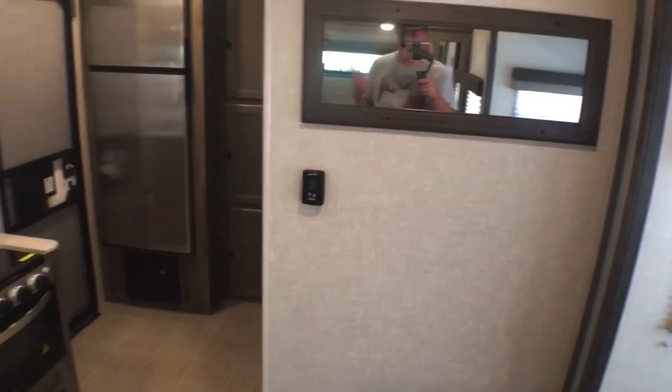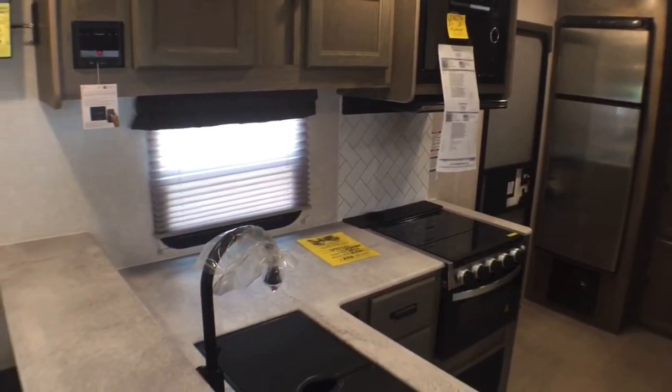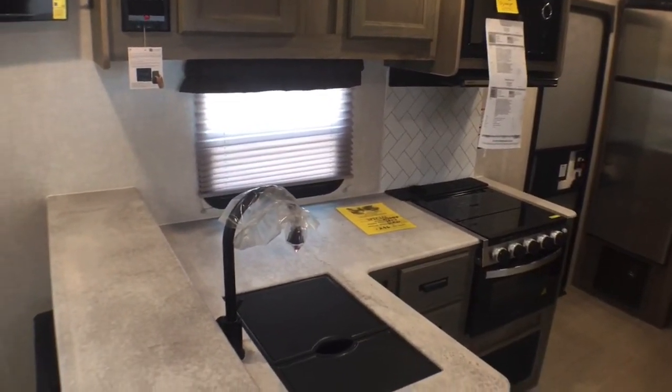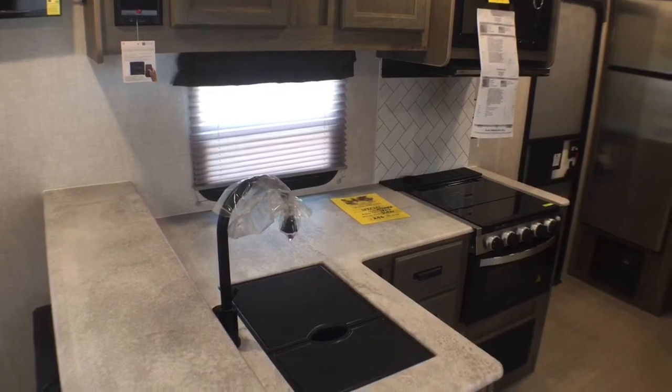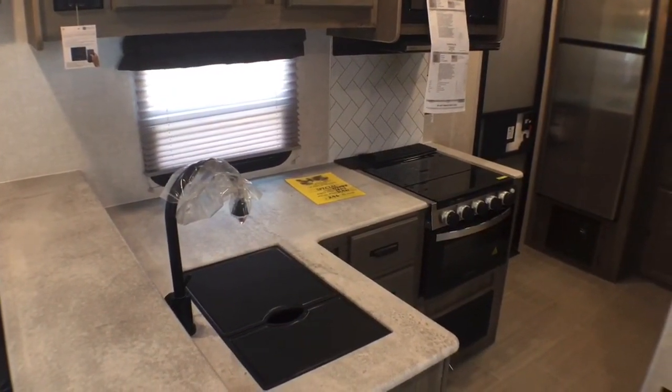Since we're done with the interior, we'll go ahead and step outside and we will give you another quick tour of the outside and show you all the cool features, and we'll see what you think. We'll see you back on the outside right about now.